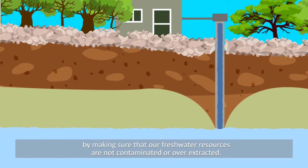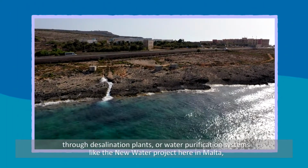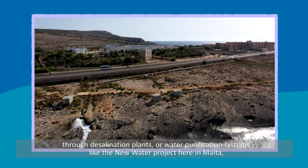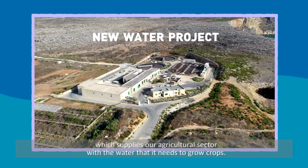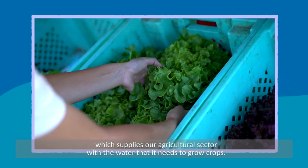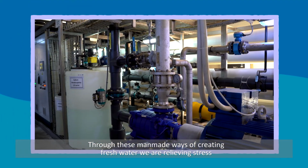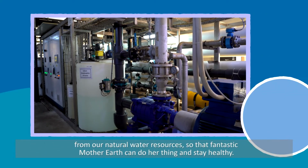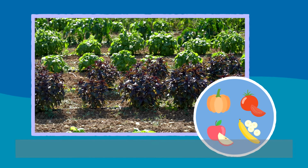contaminated or over-extracted. We do have man-made ways of getting fresh water through desalination plants or water purification systems like the New Water project here in Malta, which supplies our agricultural sector with the water that it needs to grow crops. Through these man-made ways of creating fresh water, we are relieving stress from our natural water resources so that fantastic Mother Earth can do her thing and stay healthy.